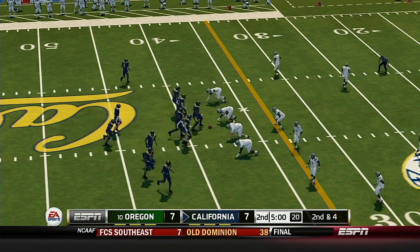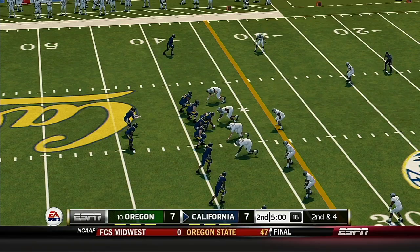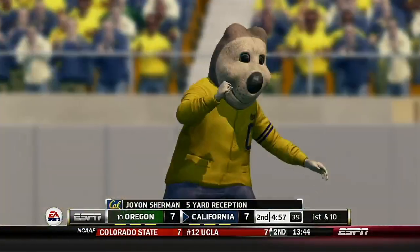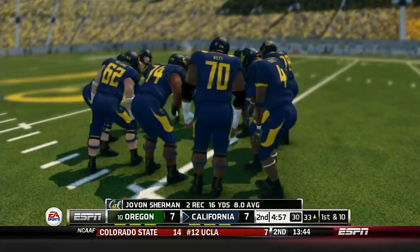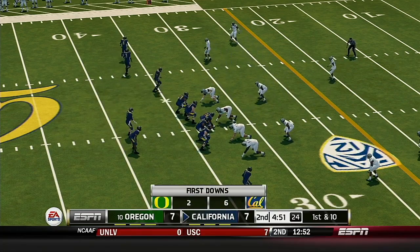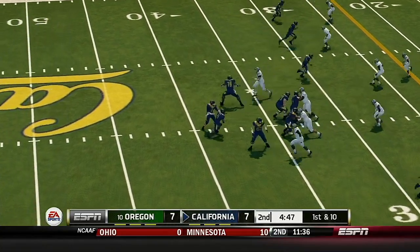Tight ball game, folks. Caught and shoved out of bounds. So they'll get the first down there on the 5-yard completion. And that's just great execution on that short pass play. When you've got a quarterback making throws that quickly, the defense doesn't have a lot of time to react to the play. From the 33-yard line, first down.